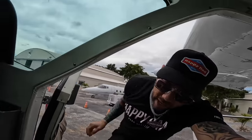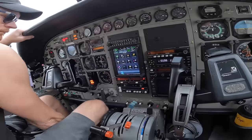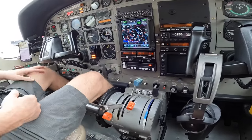It's time to roll out. Oh God, it's so hard to get in. I'll still take getting into this over my Citation. Rock and roll, buddy. Show them how it's done. Oh, we're going flying, boys and girls. Boys and girls, I like it.